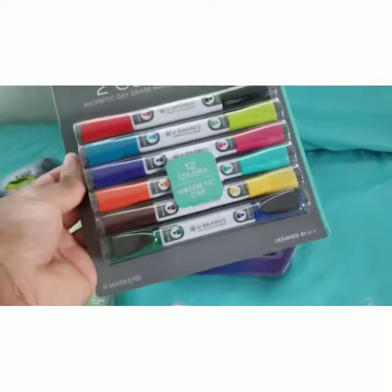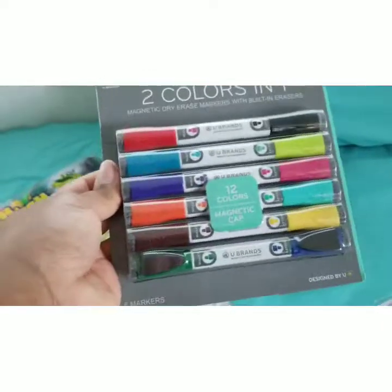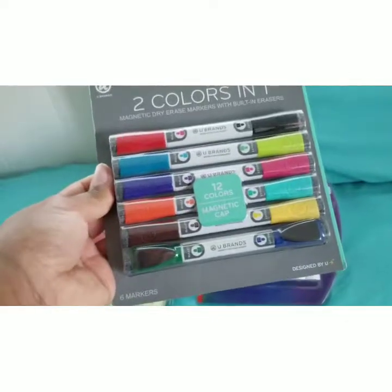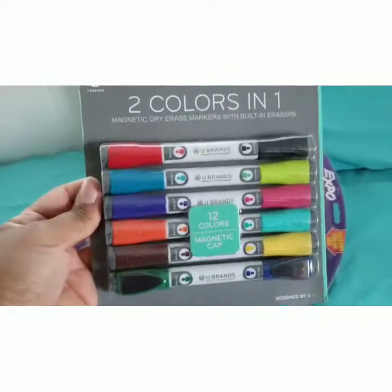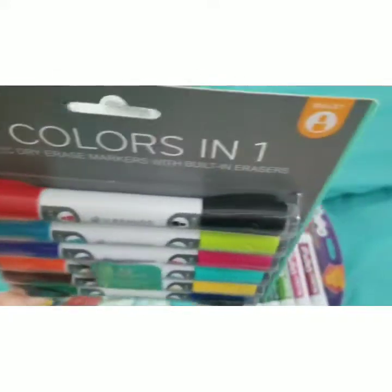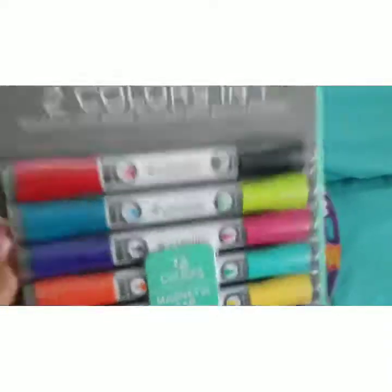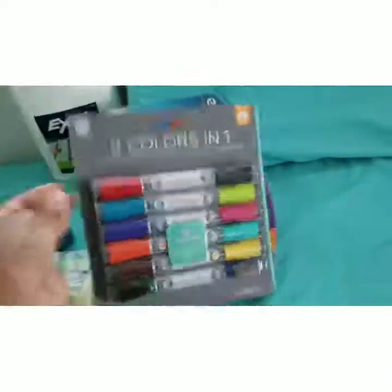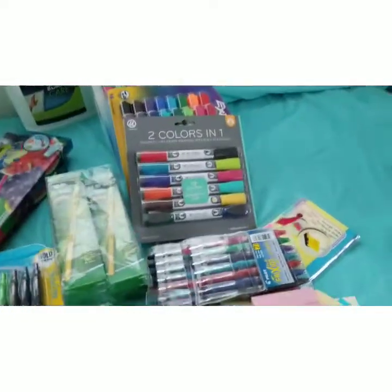These here are Expo markers, but these are magnetic Expo markers. These here work just fine. We will take this on the go with us. They have magnets behind each top and they're double-sided as you can see. And we'll just put it on a mini whiteboard and put it in our travel bin if we are schooling on the go.